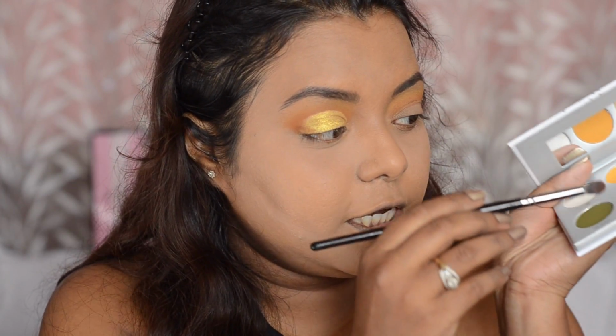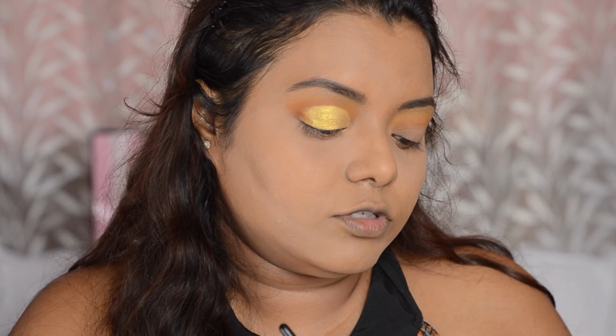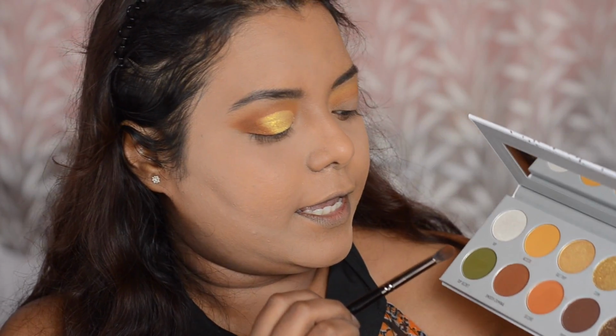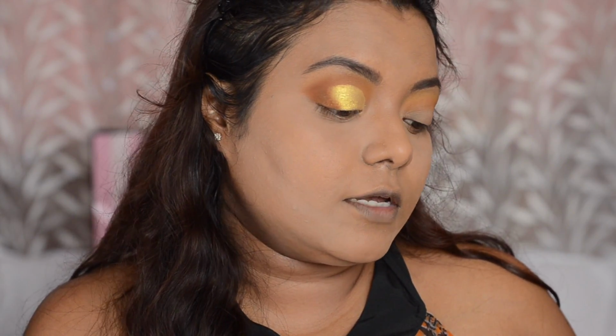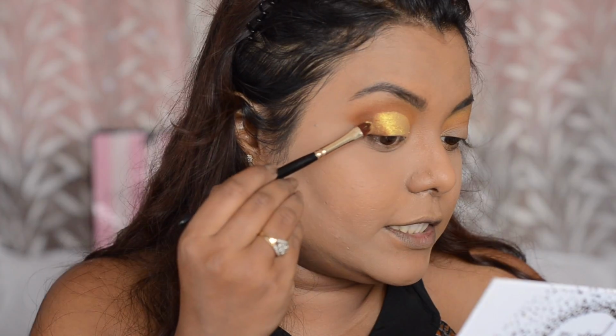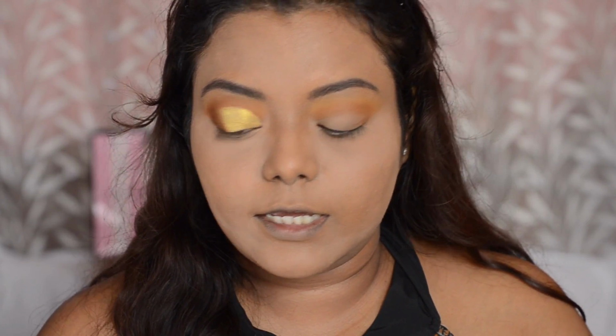Next, I'm gonna take this shade Smooth Criminal for my outer corner. So I have taken a little bit of these brown shades, Foul and Smooth Criminal, and blended it to my outer corner so that the glittery and the matte eyeshadow blend nicely. Same thing I'm gonna do for my other eye also.